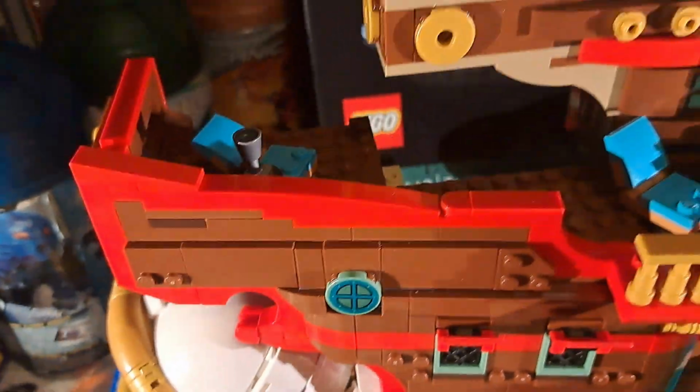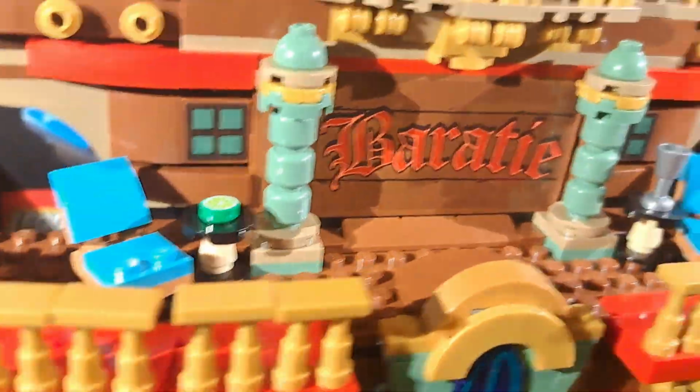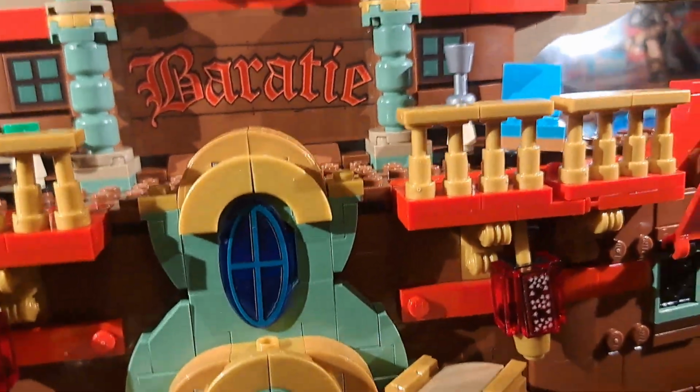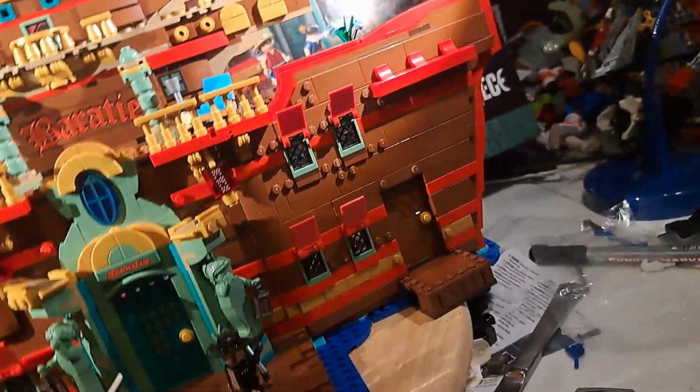Moving on to the upper deck, it's basically just a bunch of spacious studs, which is nice to have. I do like having space. So there are some nice seats. There's like a lime, there's like cups, and there's meat. There's like those flowers. And this is where we get the Baratie sign, which again, sticker, but it's fine if annoying. I wish there were more prints, but whatever.